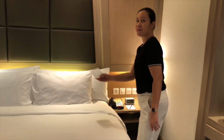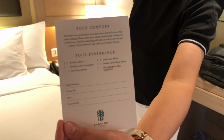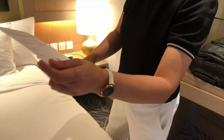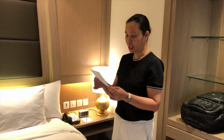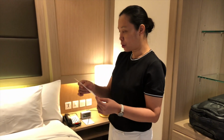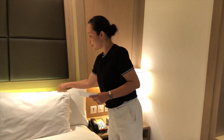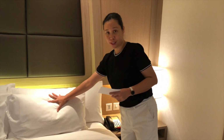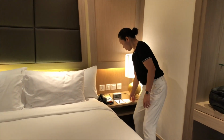We actually have a preference card. Looks like that. It's for the pillows. So you can choose a feather pillow, hard foam, non-allergenic, double curve foam pillow, but I'm pretty sure they have put everything nice because this one is soft and this one is a little bit hard. Yeah, it's good.